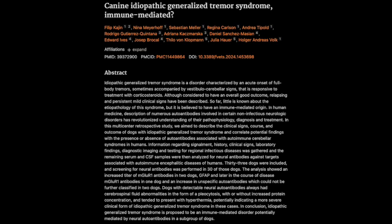Yeah, that's right. The term idiopathic really points to that. The root cause has really eluded us for quite a while now. This research, though, I think really takes us a step closer to understanding this condition by looking at the presence of certain antibodies in dogs that have IGTS.